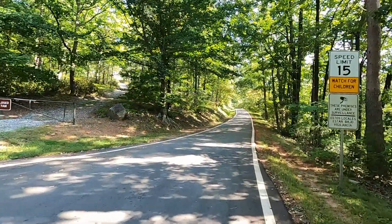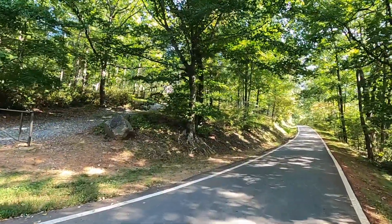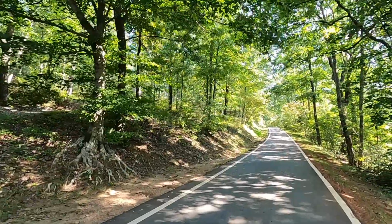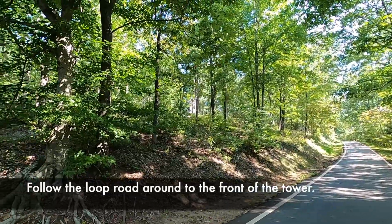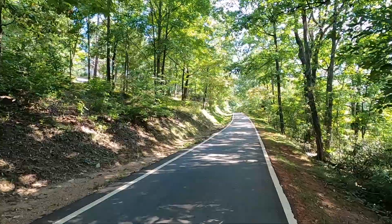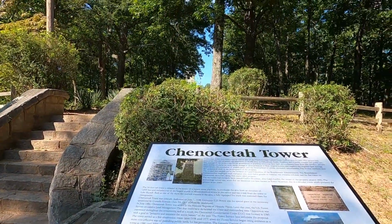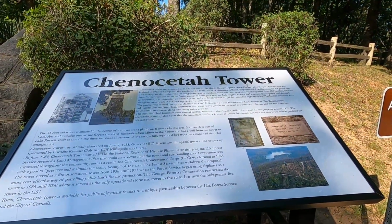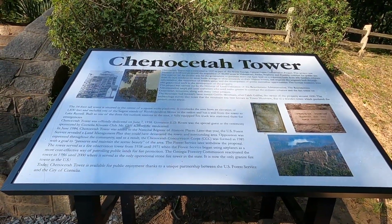Notice a loop here. That's the old tower. So I don't know if we can get to it better from up around here or what. If we should just walk on up that gravel road maybe. Oh, let's walk around here and see. Alright. Make our way up to this tower. Constructed in 1937. Dedicated in 1938.